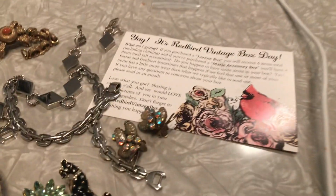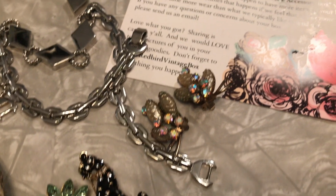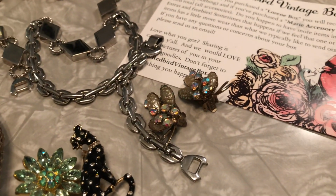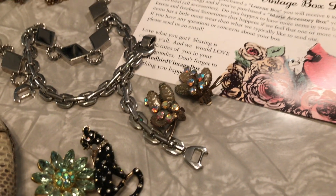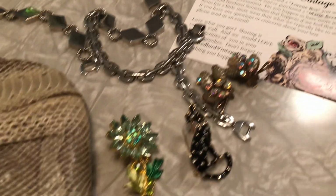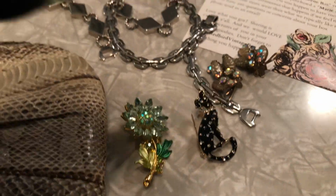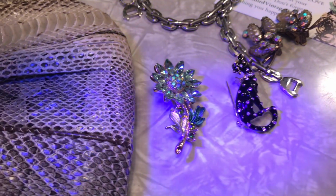I also think out of everything, I think the clip-ons are going to be something I'll be able to find. Aurora Borealis clip-ons are something that are not super hard to thrift or find antiquing, so I feel like I will be able to find those. I also feel like I'll probably be able to find a brooch that is an animal. I don't know if I'm going to find a brooch that is uranium. I really don't.